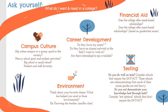So consider why a school would require testing. A very good example of this is Virginia Tech. Virginia Tech has always required SATs or ACTs, and they do this because it's a good example of their school culture, meaning many of your grades will come from your assessments and tests in your classes. So if you struggle with testing and testing is not a good, accurate representation of your abilities, you want to consider, well, maybe this school may or may not be a good fit for me based on my comfort level with testing.